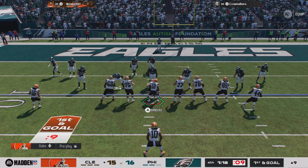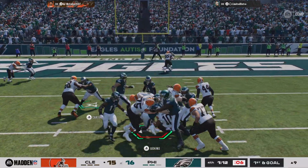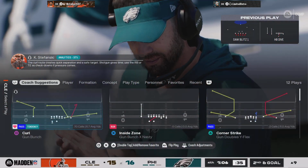Now, they've certainly got the field goal in their back pocket, but they're going to try for the touchdown first here and goal to go. 1st and goal, Judkins. Well, so much for finishing things on the ground, huh? He is stopped at the line. They're going to have to regroup now on 2nd and goal.